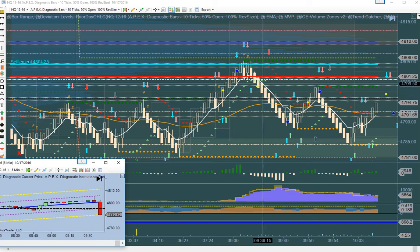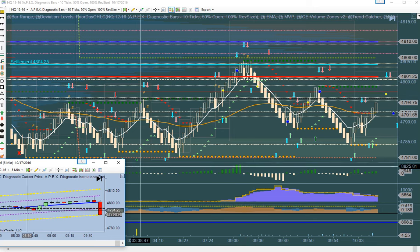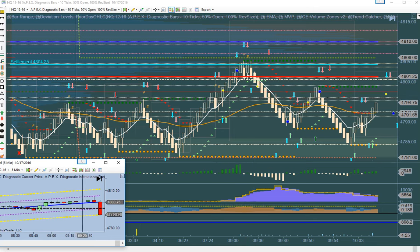That's because it hovered around this middle line on the institutional range indicator. If it hovered that long and that tight, I am thinking it's going to hit this outer line. Any of these lines are targets. They are dynamic. They change with the day, as the day goes on. But my first indication is that it's going to go down to this, because we had so much tight chop for so long, I'm thinking it's going to go somewhere.